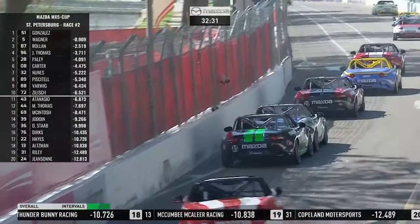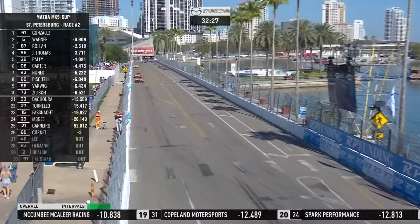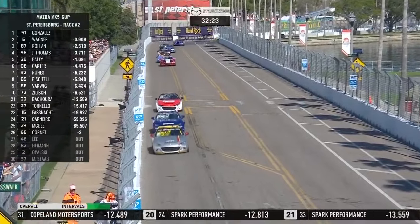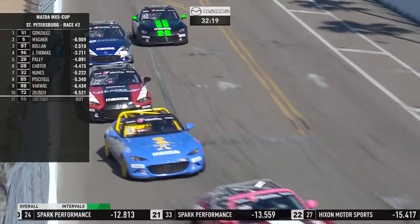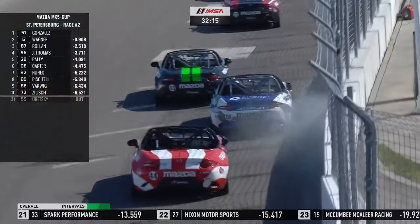So let's just remind you of what's going on. Fastest lap, and this is important. Gresham Wagner, 1:24.9, has the Mazda fast lap. That's 10 points to his championship charge. But it's Tyler Gonzalez who's now just 0.3 of a second ahead. That last lap and that fast lap from Wagner.